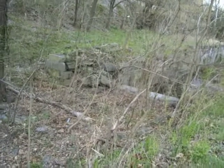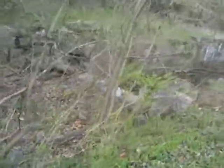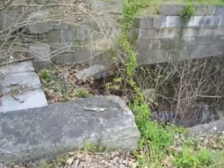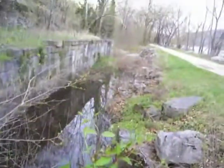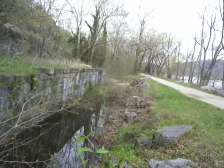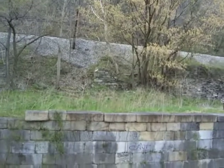Down to lock 32, which the upper end of it is in pretty bad shape. So we walk down here, look at it. You can see where the gates were on this side and over there on the other. Here was the sill. There is water in it. As we look down, wow, the right side's all crumbled. The river side. And then out through. Back behind the lock, we can see some stonework.